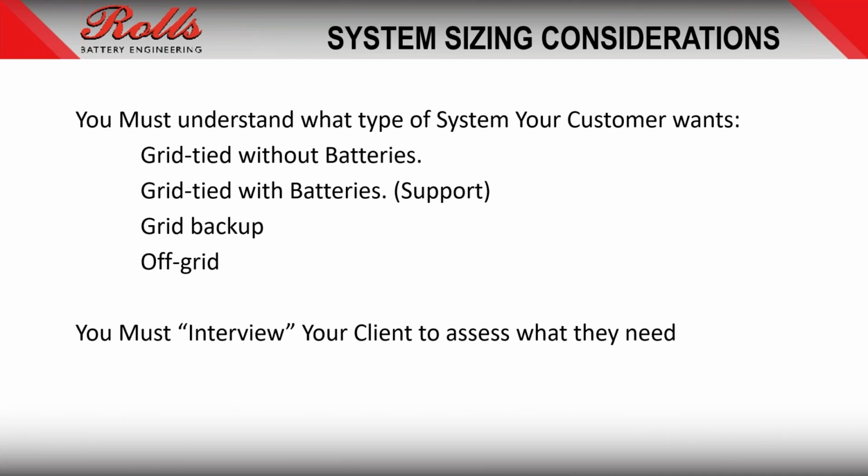There's hardly any maintenance other than checking connections periodically and cleaning the panels. Grid tied with batteries, basically you're doing a support mode or a grid backup mode. So basically what you're doing there is you're using the batteries to support the loads during an outage.